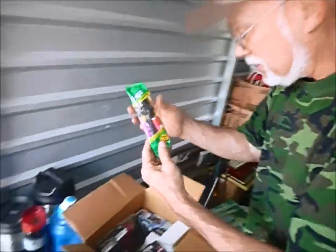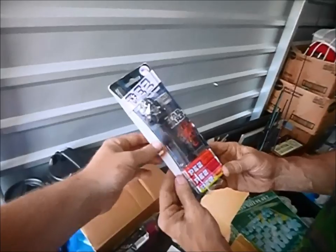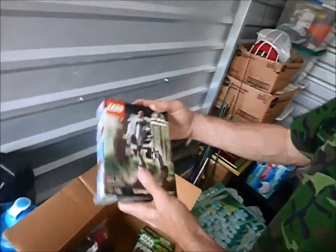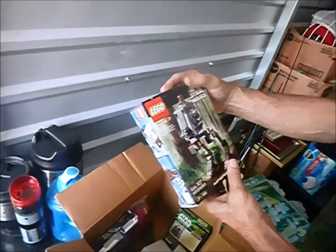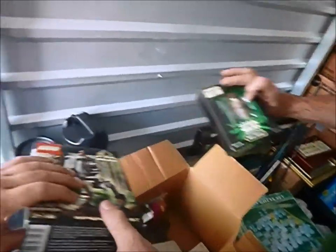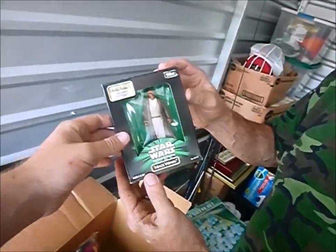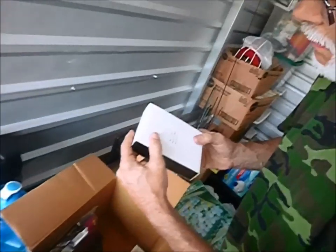Here's a Pez. That's good, man. Sealed Star Wars. Here's a Pez. Ooh. Star Wars Pez. Yeah, man. That's episode one, but still cool. Oh, Star Wars Legos. Star Wars Legos always bring good money. Star Wars episode sealed. One sneak preview. The Power of the Force. Mace Windu. Yes. Cool. Made in China.